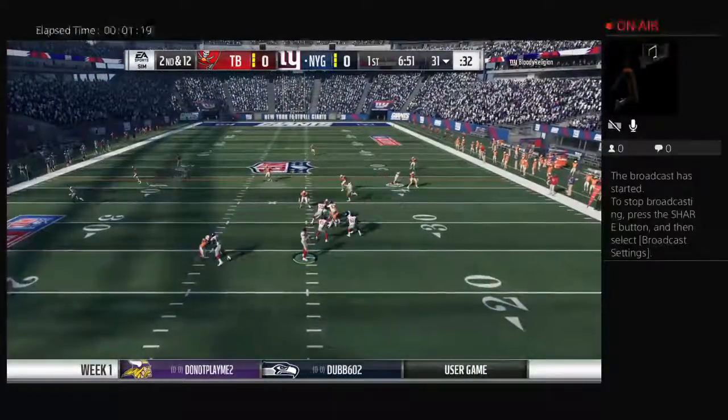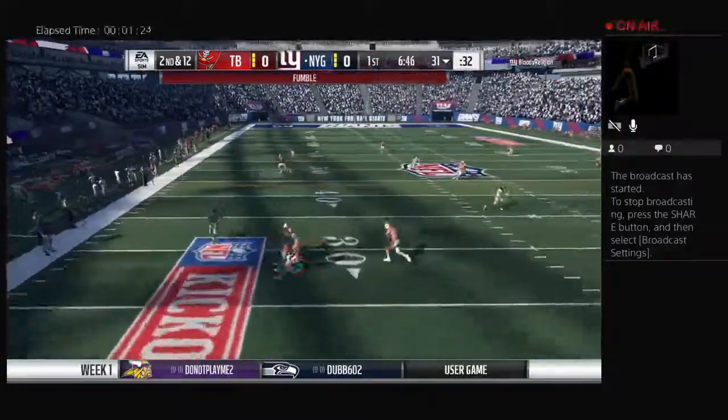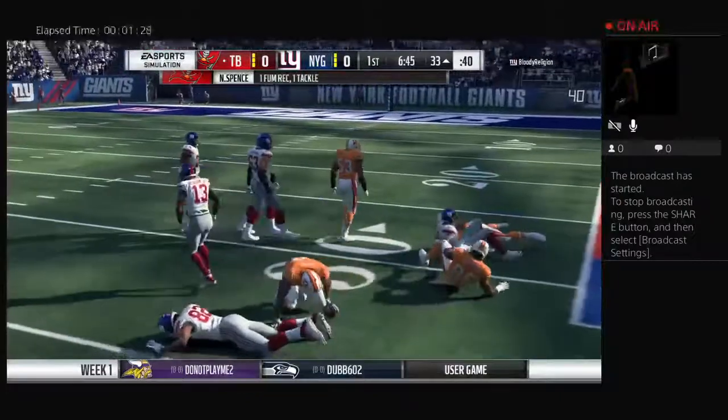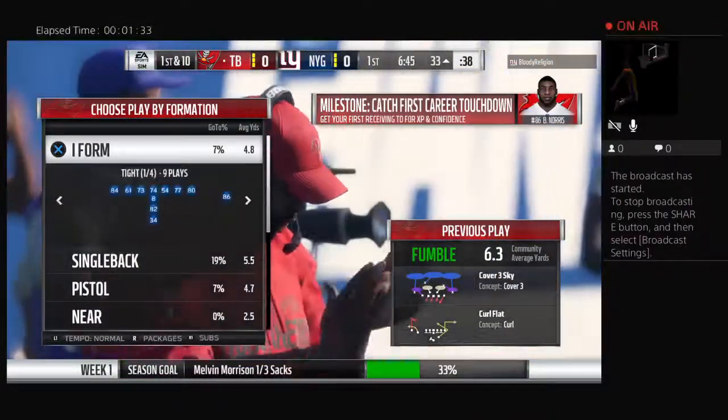To throw here. Buying time to his left. And right away, he lost the football. And it's picked up by the Buccaneers. And they have the football and will set up shop at the 33-yard line.